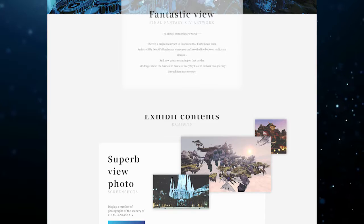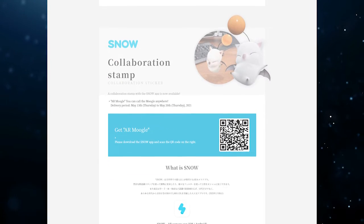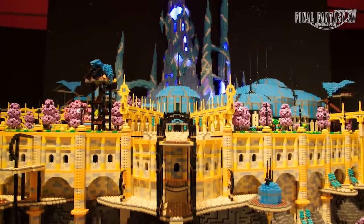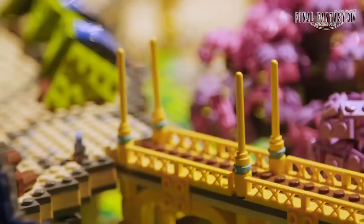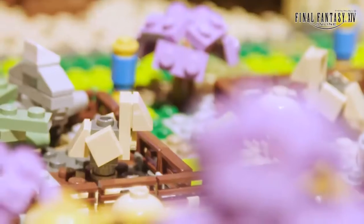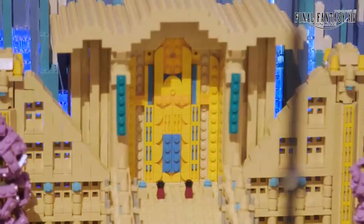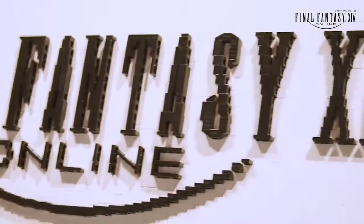Moving on, let's take a look at the Final Fantasy XIV Artwork Exhibition. Not to be confused with the art contest where they displayed fan-created work, the Final Fantasy XIV Artwork Exhibition was supposed to be an offline showcase. Due to setbacks and delays, they're showing off some of the exhibits online for FanFest. The most interesting exhibit shown is the LEGO Crystal Tower constructed by the University of Tokyo LEGO Club alumnus. It's pretty neat. Yeah, that's about it though.